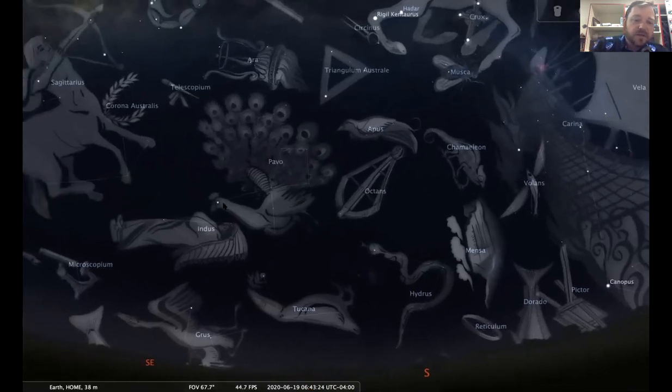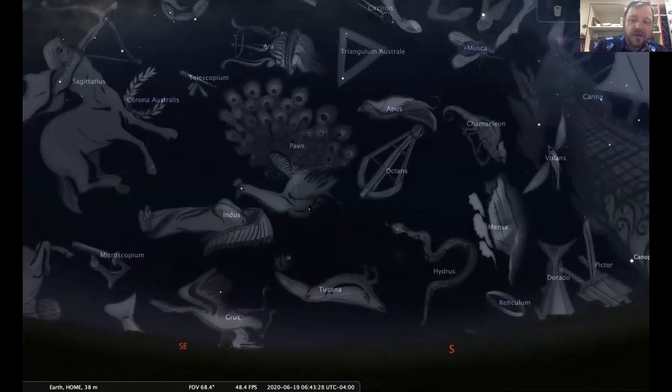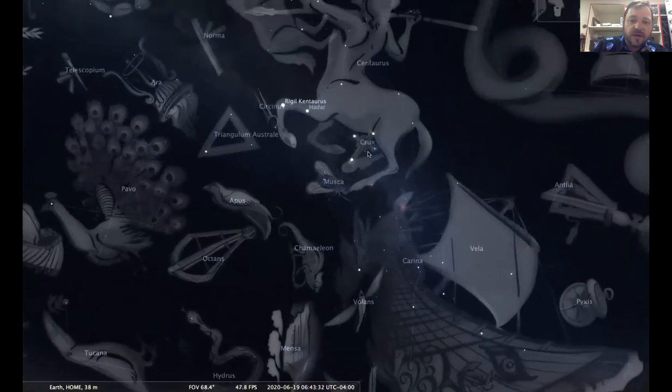You got some really interesting constellations in this part of the sky here. But of course, the more famous ones are located right here: Crux the cross, Musca the fly.